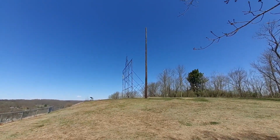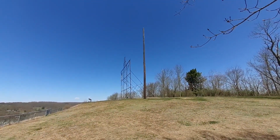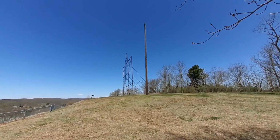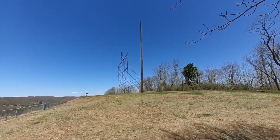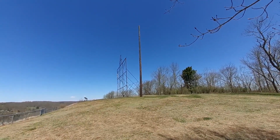Like I said, in a second, we're gonna go walk the perimeter of this and see if we can find any old structures or anything. Again, I don't know where the hotel exactly was. This was just kind of a spur of the moment. I had to come up in this area to go to Home Depot, so figured we'd stop by and see what we got. I'll be right back with you.